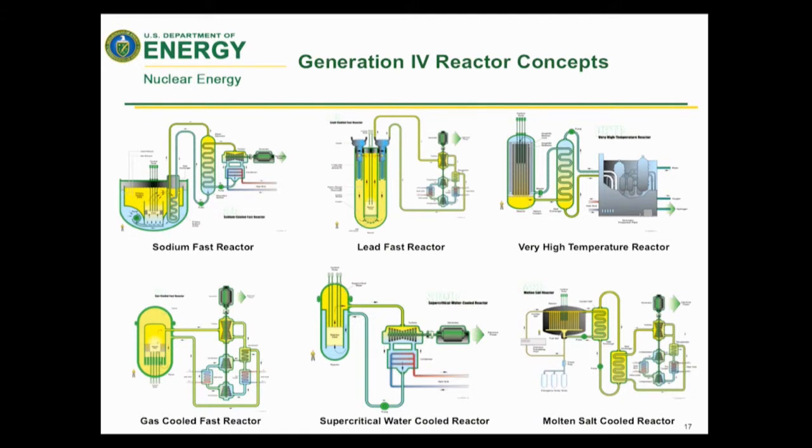Very high temperature reactor. We've built high temperature reactors, not very high, and so this would be a new kind of beast. The molten salt, we had experimental verification of that back in the 60s, and so that concept is there. And supercritical water reactor, this brings in supercritical water technology from coal fossil plants together with nuclear to create kind of a new concept.